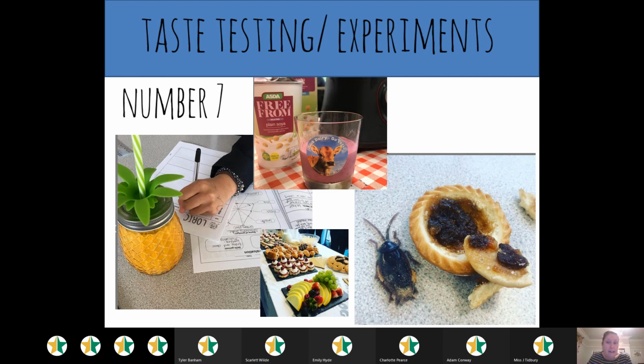We do taste testing and experiments. So we've done lots of different taste testing examples over the years, from gorgeous, lovely, different fruit that you've never tasted before, to horrible bugs like I'm a Celebrity. So we've done lots of different kinds of taste testing in your lessons. And one of the important things about that is that you are widening your knowledge of food and ingredients.